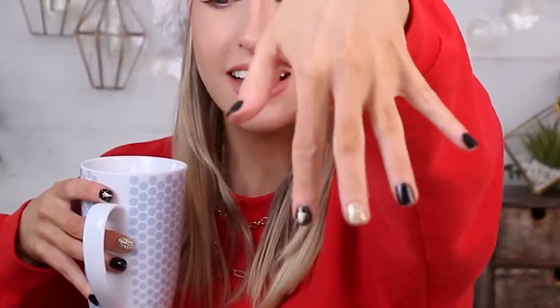Guys, I'm so excited for Christmas! I have a hat on, I'm wearing red, and my nails are all like the little Christmassy ones. They have little Christmas trees on them.